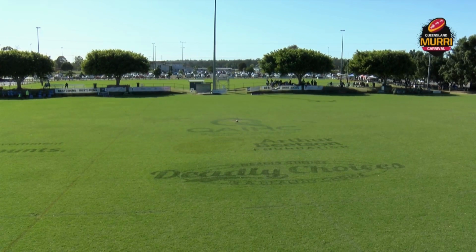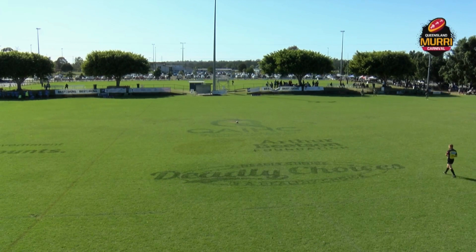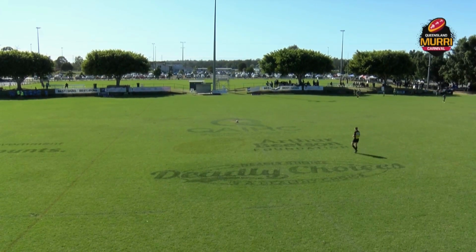So we've got our vaccine hub just to the right of the main oval here, and it's been very popular. We've had so many community members going up to get their vaccine, which was fantastic to see, and lots of great incentives too. Exactly, great incentives there.